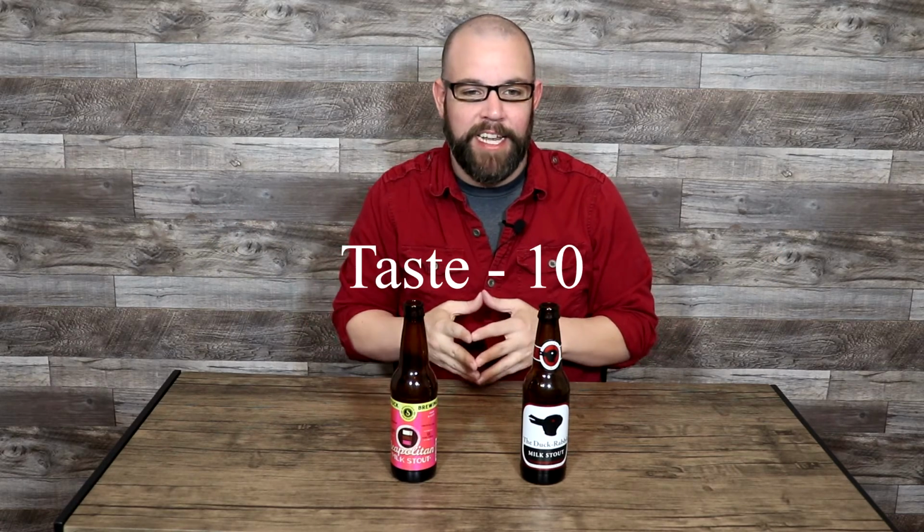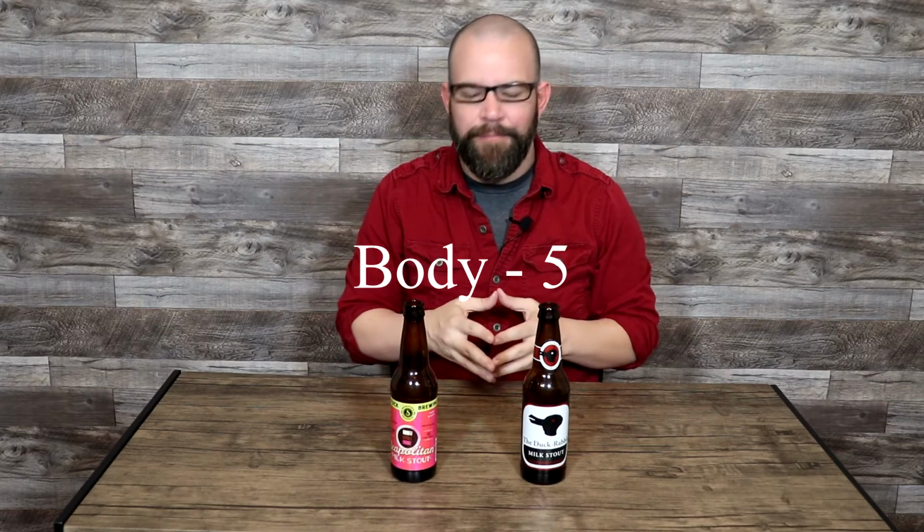The taste on this, honestly, it was exactly as advertised. Neapolitan milk stout. It was chocolate, vanilla, strawberry. It tasted like Neapolitan beer. I don't think they could possibly have done it any better. I gave the taste a perfect 10 out of 10. Body on this. Now, bearing in mind this is just a standard stout, but 6%, it's kind of high middle of the road for a standard stout, and I rather expected the body to be a bit more robust than it was. As it were, it was just kind of hovering in the average range. I gave it a 5.